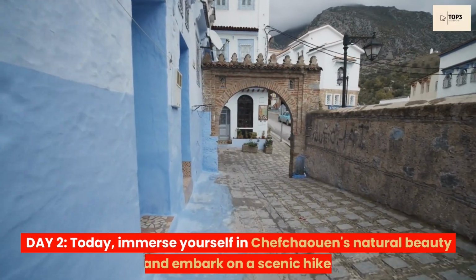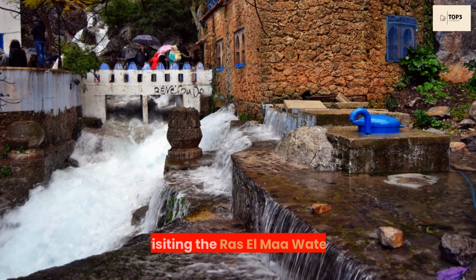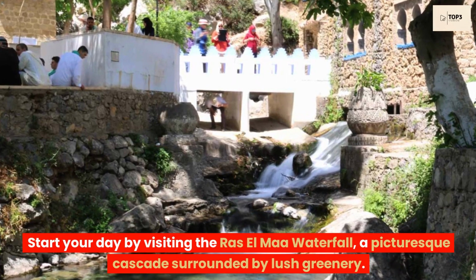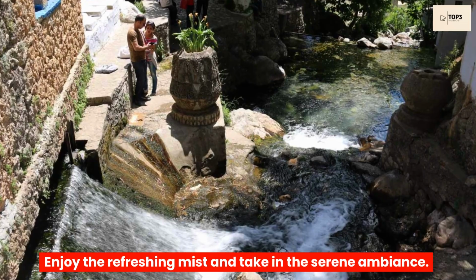Day 2. Today, immerse yourself in Chefchaouen's natural beauty and embark on a scenic hike. Start your day by visiting the Ras El Mar waterfall, a picturesque cascade surrounded by lush greenery. Enjoy the refreshing mist and take in the serene ambience.